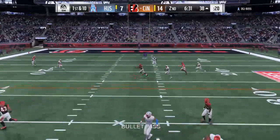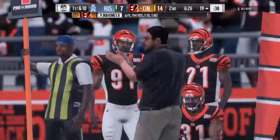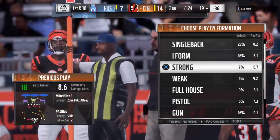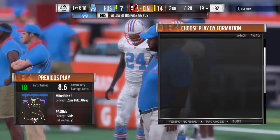Mahomes now on first down. Got his man, complete over the middle. That's Cannon. And inside the 20 before he's brought down. 18 yards on that one, and the Bengals are moving. First down.